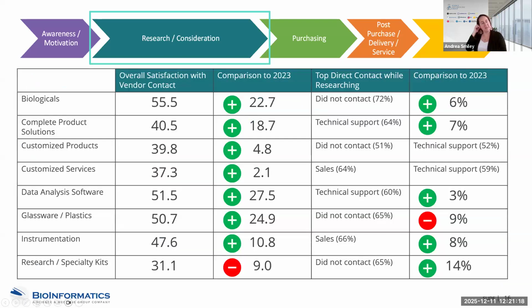Moving on here, we're looking at some overall satisfaction with the vendor contact. So contacting a vendor directly during that research phase, we're looking at a nice trend here across all the categories in those first two columns. We see that NPS-like score for satisfaction that I was talking about earlier, all of them seem to be positive. The highest one we have here is the 55.5 right at the top with the biologicals. So overall, if a researcher is contacting you directly for biologicals, they're highly satisfied there.